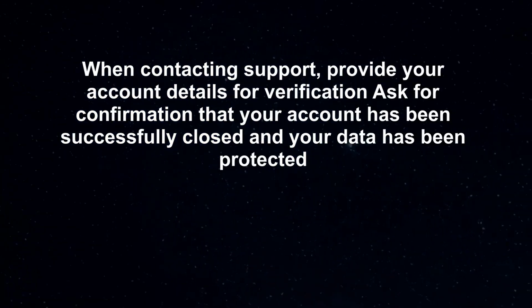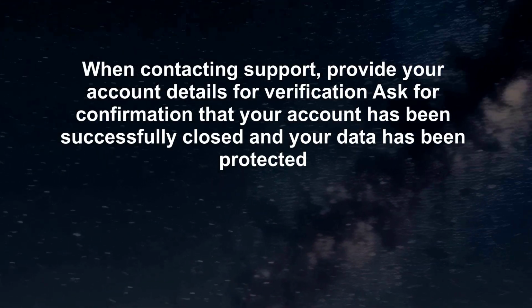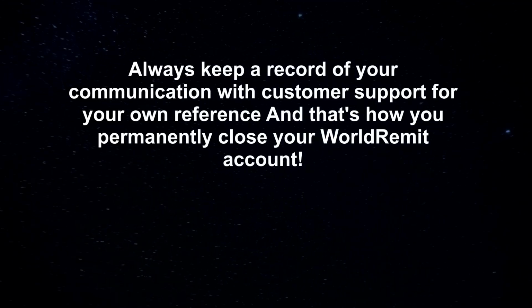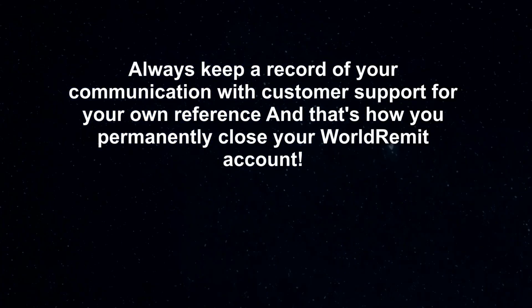When contacting support, provide your account details for verification. Ask for confirmation that your account has been successfully closed and your data has been protected. Always keep a record of your communication with customer support for your own reference, and that's how you permanently close your WorldRemit account.